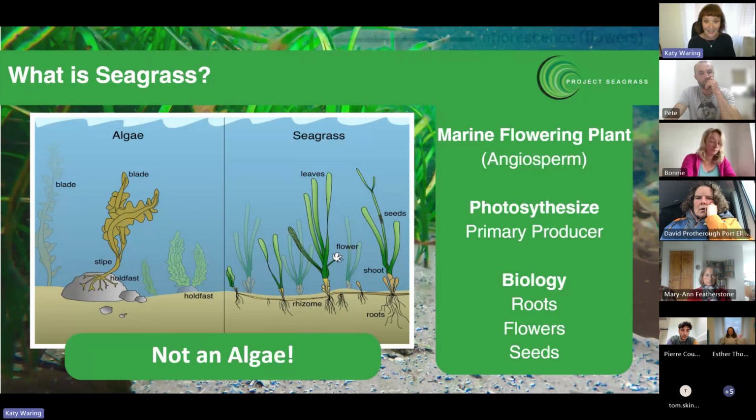So first of all, what is seagrass? One of the biggest misconceptions is that it's an algae. It's not. Seagrass is the only true marine flowering plant, an angiosperm that lives in the ocean. Much like terrestrial plants, it photosynthesizes, so it uses the sun's rays to produce energy, and it's a primary producer in the ocean. It's its biology that makes it special.